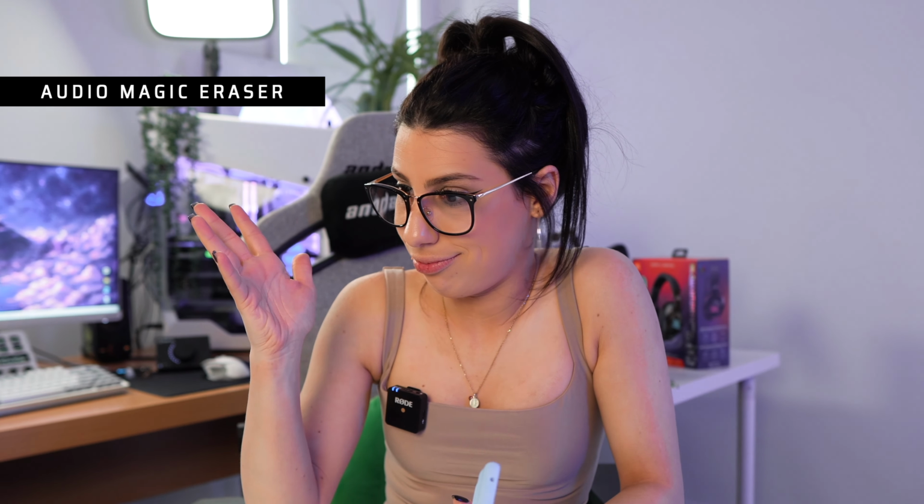A couple of features I'm really excited to check out is the Audio Magic Eraser, which AI is crazy, right? The fact that it can reduce noises in the background or potentially remove something from a piece of audio that you've created, that's huge if it works well. So we'll check that out.